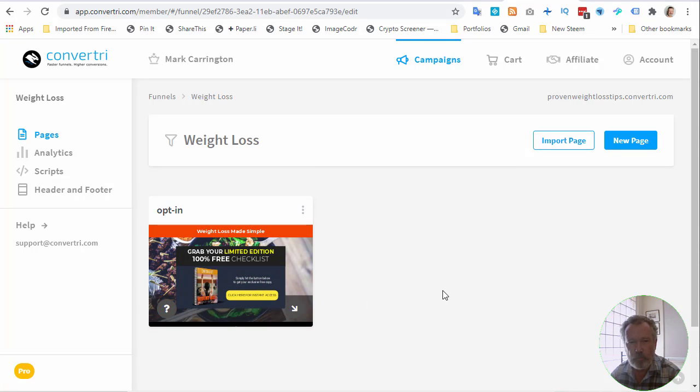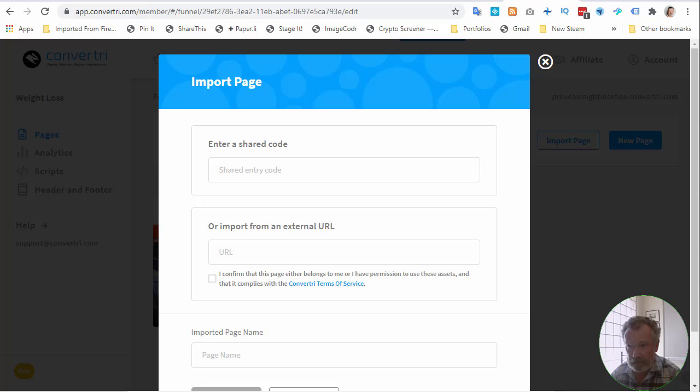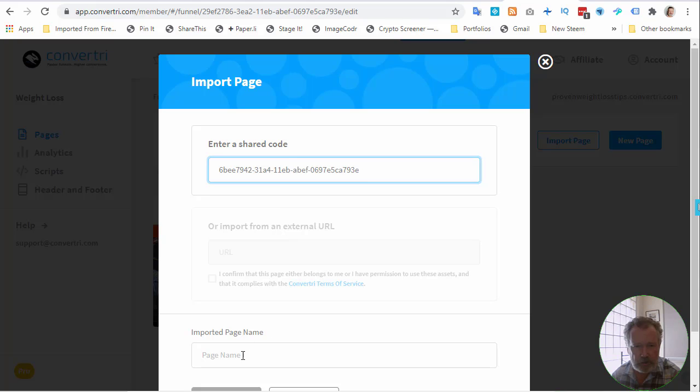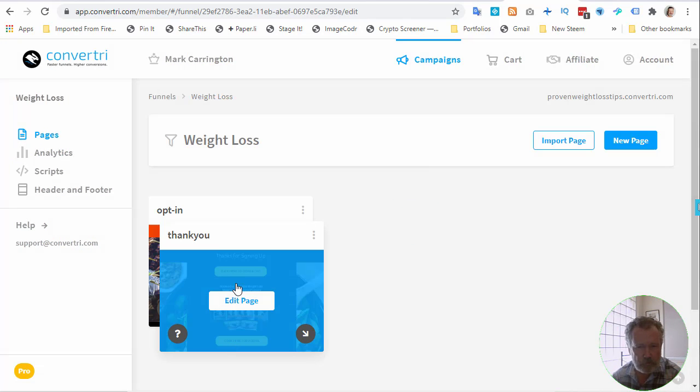So now I want to import the download page, or the thank you page. I'm looking for a share code, and here the share codes are: Weight Loss Made Simple, opt-in page, download page. So I just need to copy and paste this. Copy, move that out of the way, paste. So you see the code pops in there and I need to give it a name. And so this is the thank you page. Import. And you see, as quick as that.